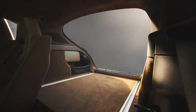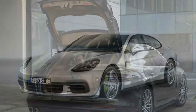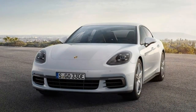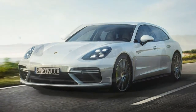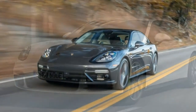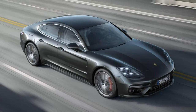Everything above the base trim is also offered in the executive body style, which is a longer version of the Panamera that adds nearly 6 inches of rear legroom. The 4, 4S, 4 Hybrid and Turbo models are also available in a Sport Turismo body style, which has a bigger hatchback cargo area. All Panameras come with an 8-speed automatic transmission and 4 seats. A middle rear seat is optional.